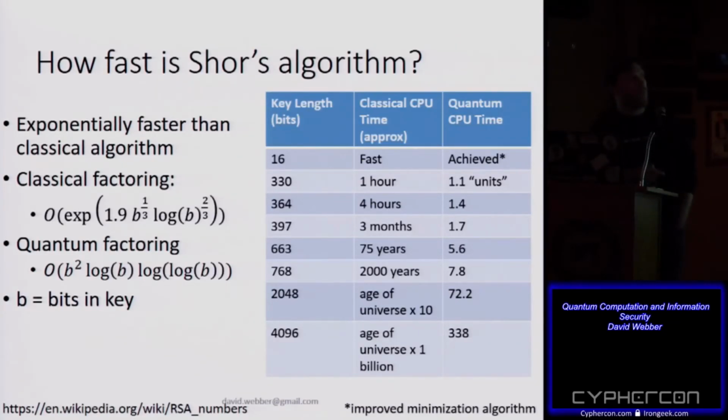On a quantum computer, someone asked me, how fast does this go? I don't know how fast it goes, so I'm just going to use some units. If you can factor a 330-bit key in 1.1 units on a quantum computer, I'm just applying this formula. Let's be even less generous. Let's say this takes an hour to factor on a quantum computer. I can factor a 4096-bit key in 2 weeks.